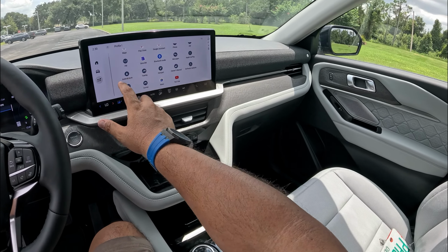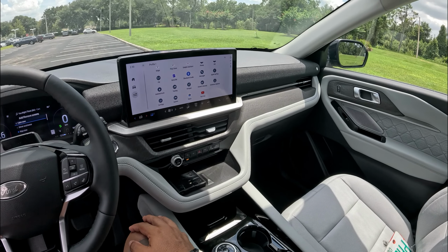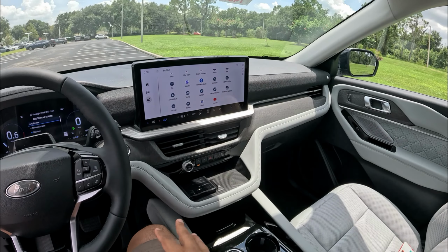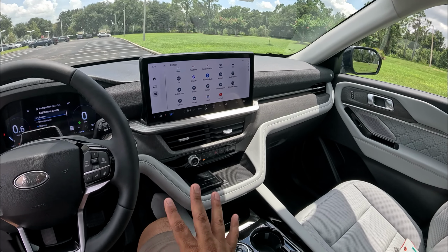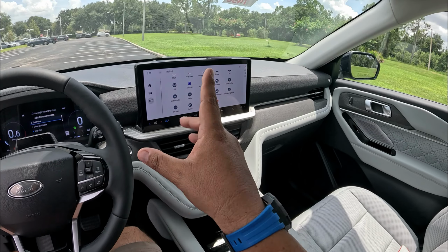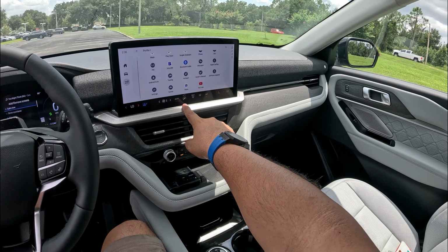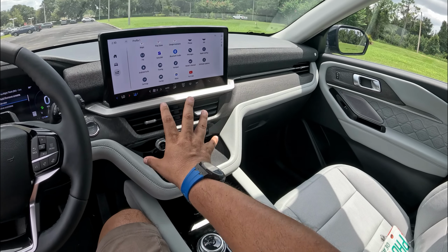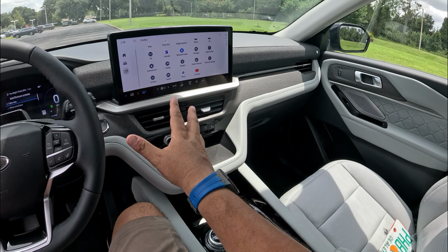Really awesome to have all these settings here. Ford did a really good job introducing this system. I'm sure this is going to cascade down to other Ford models in the coming years, but really awesome system. One of the things I really don't like about the system is you get basically all your dual zone AC controls here on the screen. We have no more physical buttons, but that's the way it is.